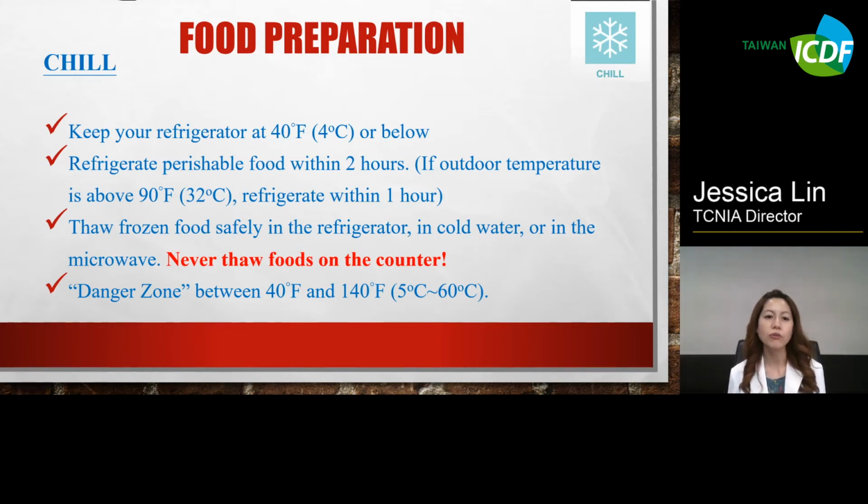Next, you want to thaw frozen food safely. You either put frozen food in the refrigerator to thaw, or you put it in cold water or in the microwave to defrost it. Never thaw food on the counter. I'll say that one more time because it's important. Never thaw food on the counter. Basically, don't leave food at room temperature for defrosting, because bacteria can grow at that temperature.